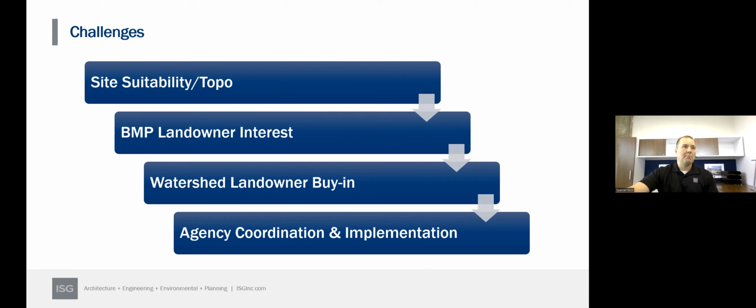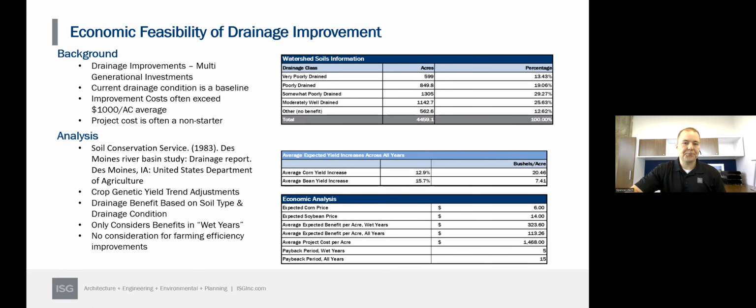So just want to briefly touch on a couple of my examples. If I had more time, I'd love to talk about wetlands and edge of field practices, which we've done many designs for as well, but these were two of the example projects I wanted to show with those multi-benefit solutions. So I know I'm running out of time here, but I do have one more slide I want to cover. It's been kind of a pet project of mine.